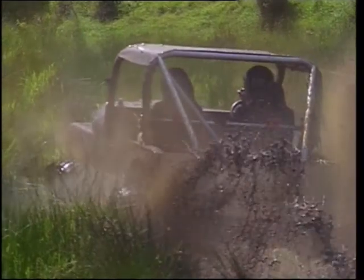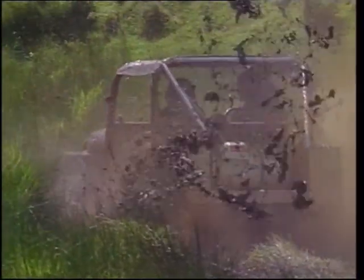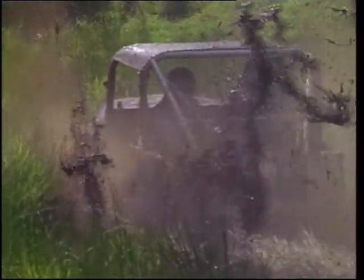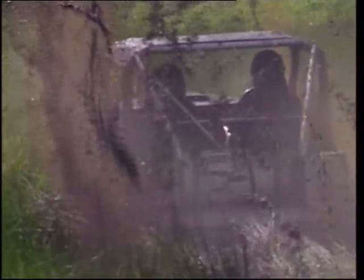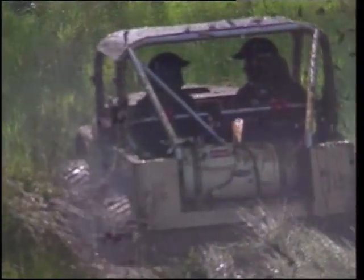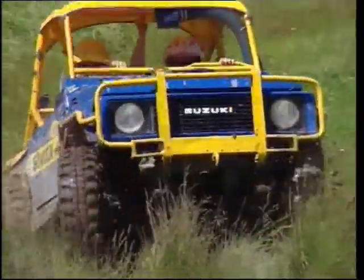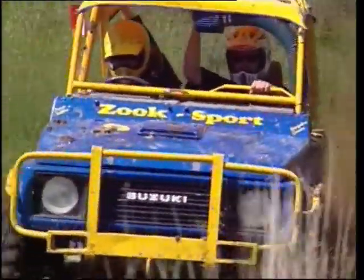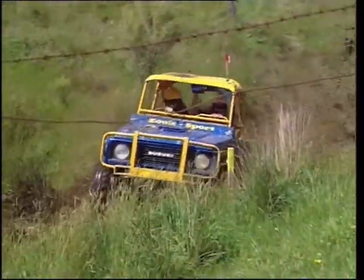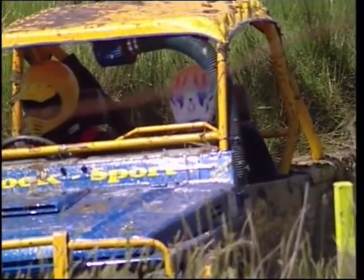Fantastic stuff. Great ride for Adele. Probably getting a bit of mud, bit of a mud pack there, which she didn't really need. She's a nice looking lady without that. Yeah, great effort. Then we've got Nathan and Graham. That's Nathan Cogden from the Bay of Plenty in the little Zook Sports Special. He's giving it what for, but there's just not enough power to keep that on the top.